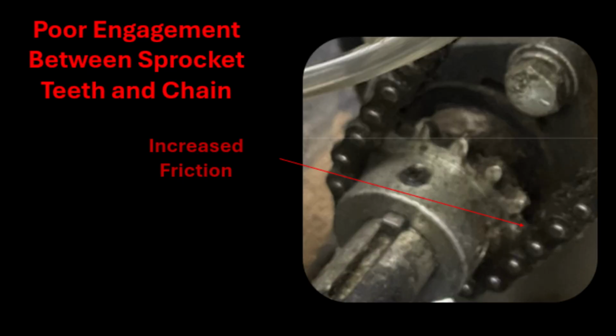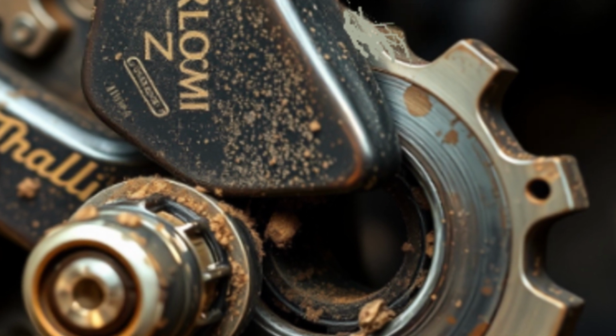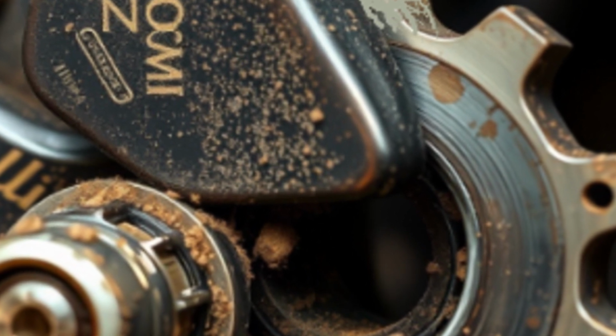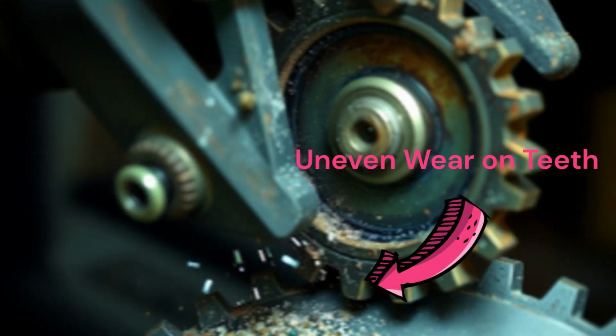Increased friction. The sludge creates additional resistance, which increases friction between the sprocket and chain. This extra friction leads to more heat generation, which further breaks down the lubrication and accelerates wear. Slippage. The chain may begin to slip off the sprocket or fail to engage correctly, causing inconsistent movement and loss of power transmission efficiency. This means the system is not operating at its full capacity, reducing productivity and putting stress on other components.